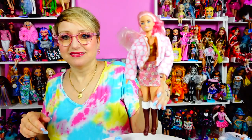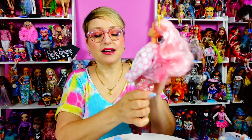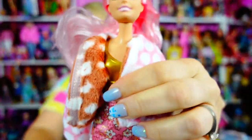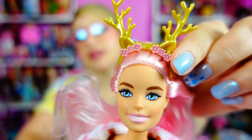But, I mean, I don't know. Let me put her antlers on. I don't know. I really wanted to love it. But I almost think I'm gonna turn it back to the other side and have her wear the jacket with the deer spots with the skirt, maybe. I don't know. And there she is with her antlers. Now the antlers are super pretty, but the flowers almost get lost because they're the exact same color as her hair. And now let's get her makeup to come out and play.